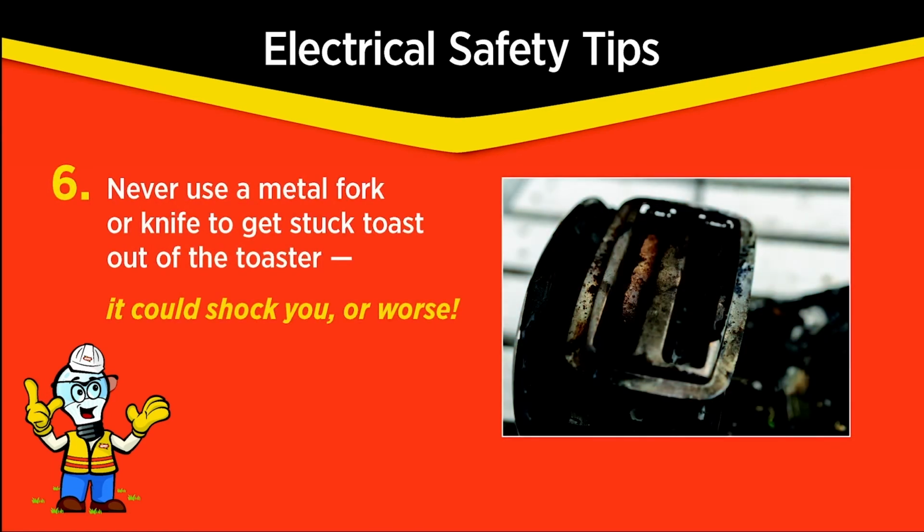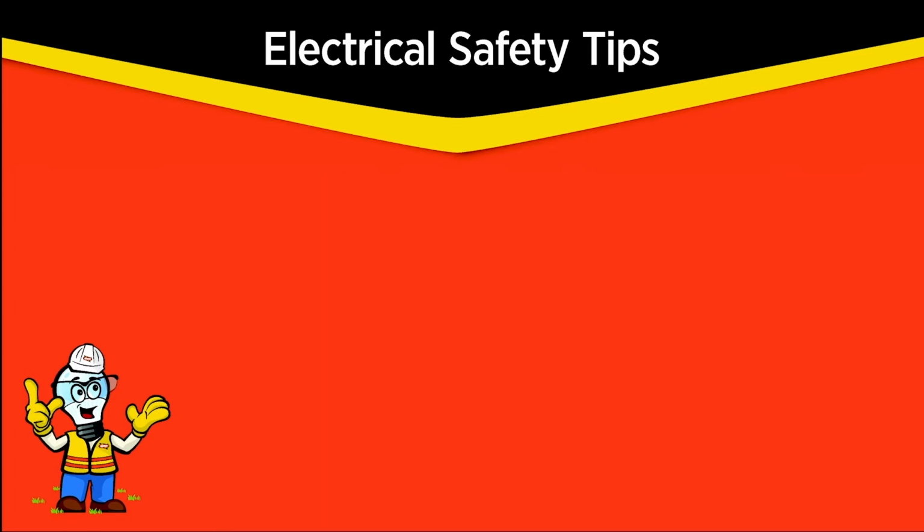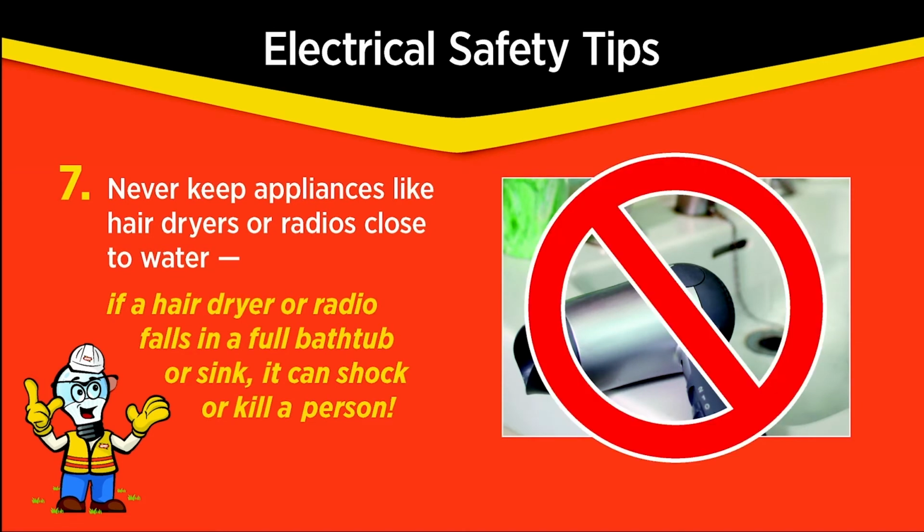Never use a metal fork or knife to get stuck toast out of a toaster. It could shock you or worse. Never keep appliances like hair dryers or radios close to water. If the hairdryer or radio fell into the bathtub, it could shock or kill a person.